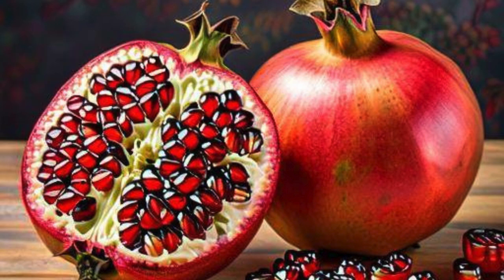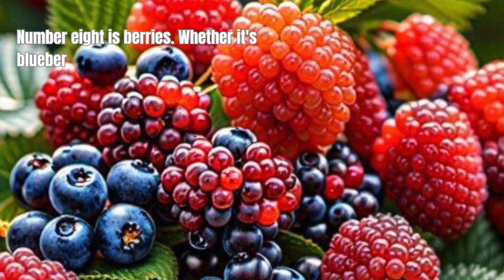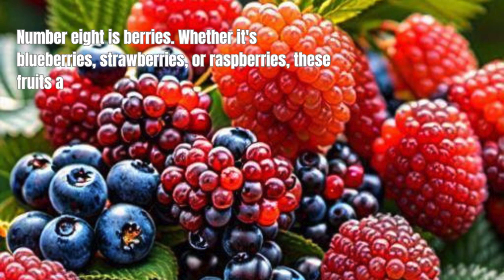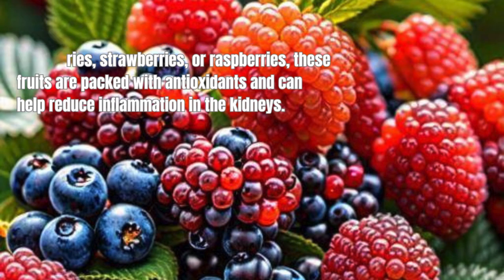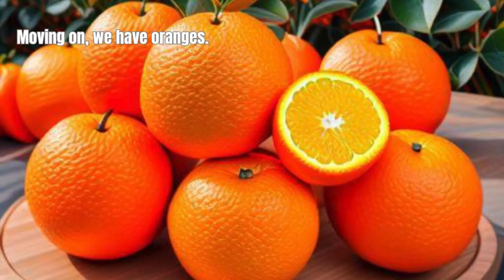Number 8 is berries. Whether it's blueberries, strawberries, or raspberries, these fruits are packed with antioxidants and can help reduce inflammation in the kidneys. Moving on, we have oranges.